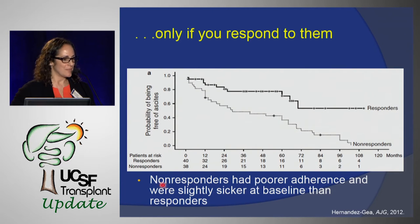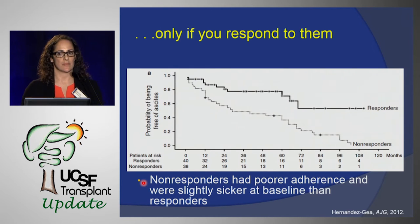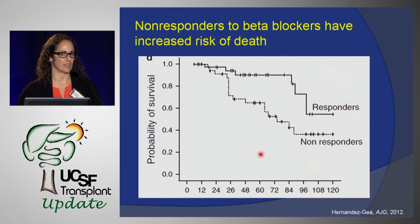But we have to keep in mind the non-responders had poor adherence to beta blocker therapy, and at baseline, they were slightly sicker than the responders. So it might not just be response to beta blocker therapy; it's also adherence and who the patient is to begin with. The patients who were non-responders also were more likely to die than the patients who did respond. And the difference was not statistically significant, likely due to power issues.